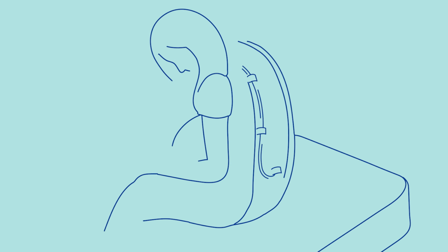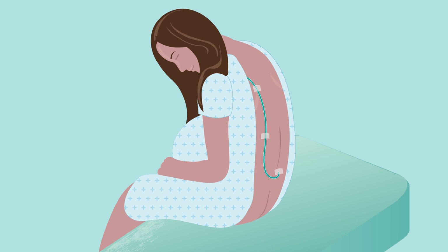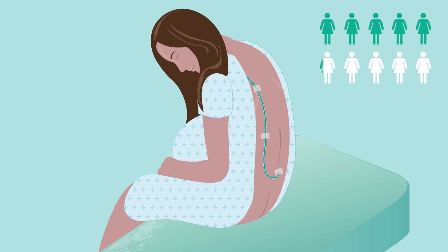What is a labor epidural? A labor epidural or an epidural catheter is a thin plastic tube that goes in a woman's back. The catheter sits near nerves. Pain medication is put into the catheter to block nerves and pain signals. An epidural is the most effective method to lower pain during labor. Around 70 to 90% of women delivering at MGB receive an epidural for childbirth.